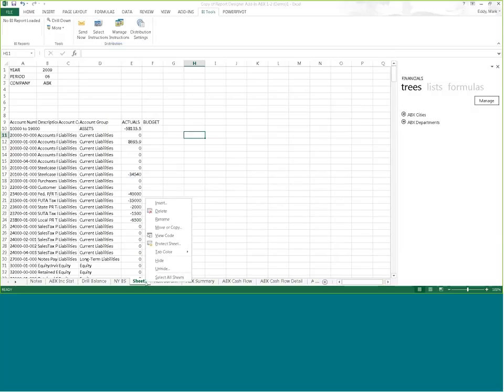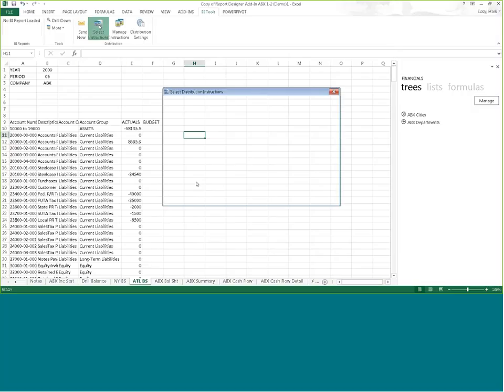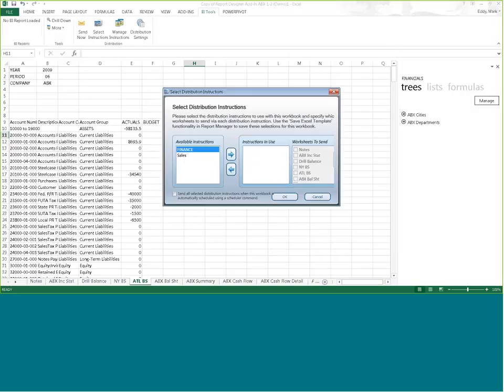Now what's really cool is you have the ability to send out these reports as individual documents to different recipient groups. Remember I created a specific balance sheet for our New York group. Let's say this is our Atlanta balance sheet. So I'll rename this Atlanta. And now when I go to the select instructions, you'll notice that those same instructions show up in this field.